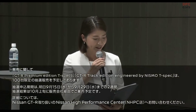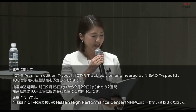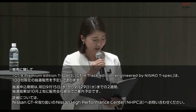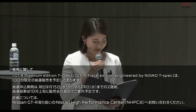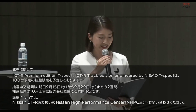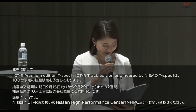Now we are about to end the talk session, so let me give you some information about the start of sales. GTR and GTR Premium Edition T-spec and GTR Track Edition, engineered by NISMO T-spec, will be sold by lottery. 100 units will be available. We will receive applications during the 2 weeks starting from tomorrow, September 15th, Wednesday, to September 29th, Wednesday. The result of the lottery will be announced in early October via dealerships. Please contact Nissan High Performance Center that handles Nissan GTR for further details.